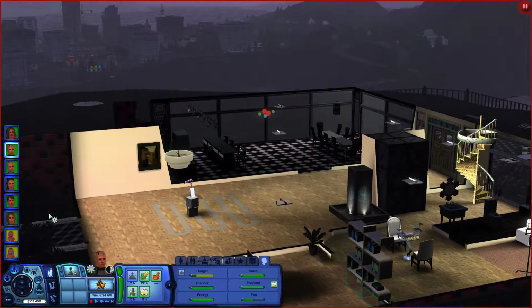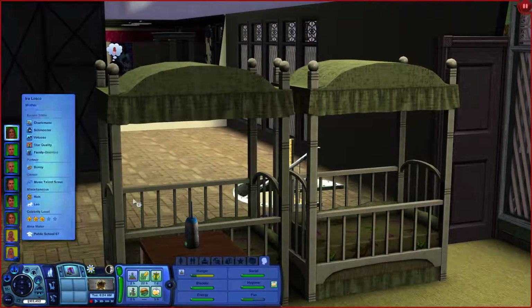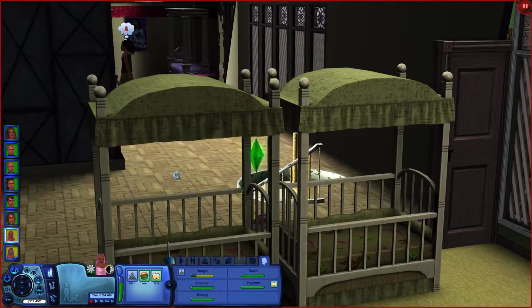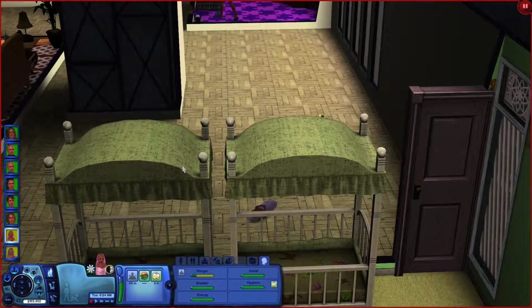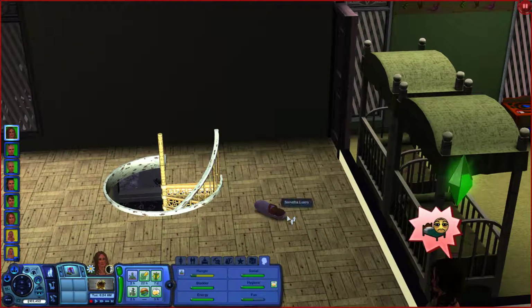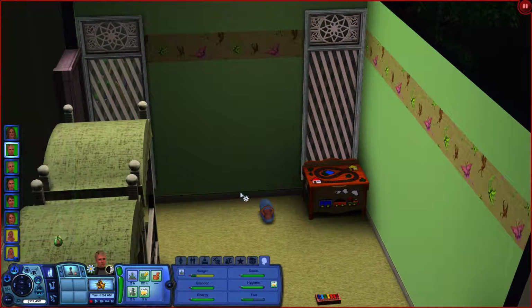Actually, how are the babies doing? They need some food. Okay, and it also will make my job easier. Where are the babies even? They're not even here! Oh, they're here. Okay, they're not in the cribs, but let's go ahead and bottle feed them. Give bottle, where's the other one? He's here. Donnie can give him a bottle.